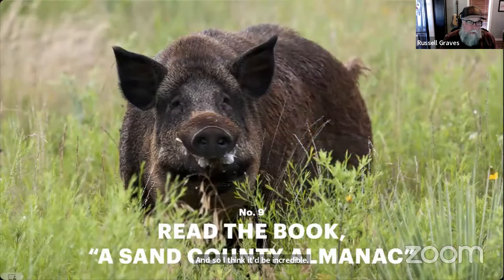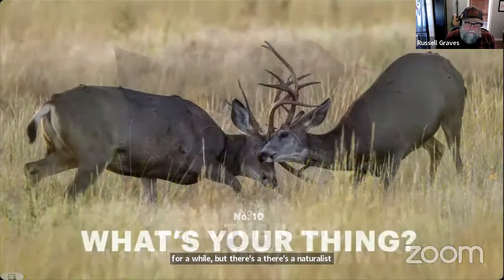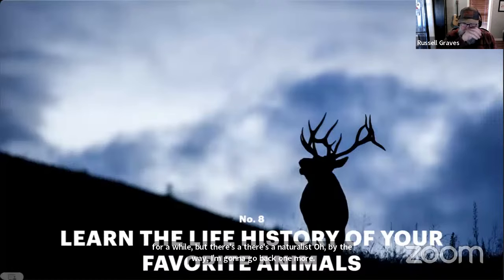And this is a big one too. I didn't know about this book for a while, but there's a naturalist. Oh, by the way, I'm going to go back one more. Oh, on the learn the life history of your favorite animal.